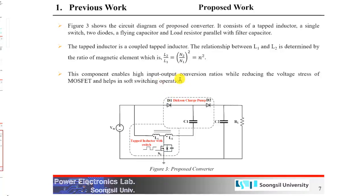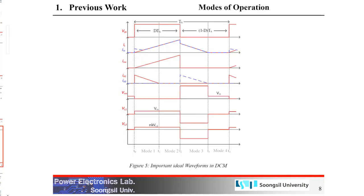Apart from these benefits of the tapped inductor, I just want to highlight one point that previously I mentioned that these tapped inductors sometimes suffer from the problem of leakage inductance, which causes high voltage spikes on the switches. However, in the proposed topology, since the switching frequency is very high, the switch parallel capacitor can mitigate these spikes, so there will be no need of extra circuitry to mitigate these spikes.